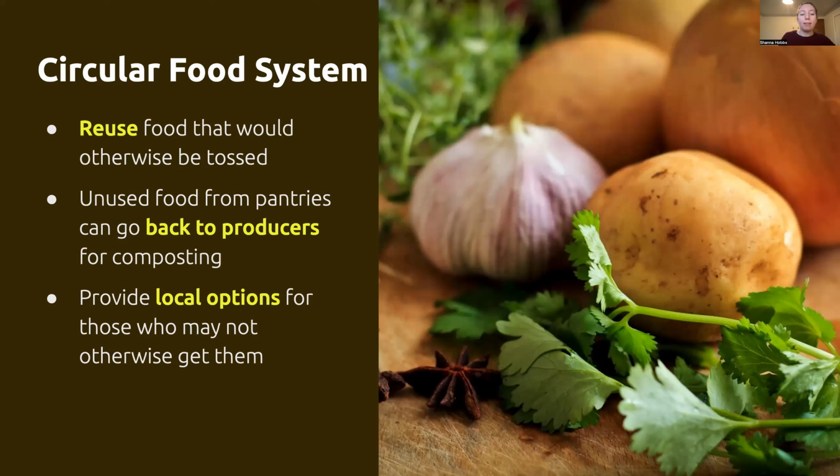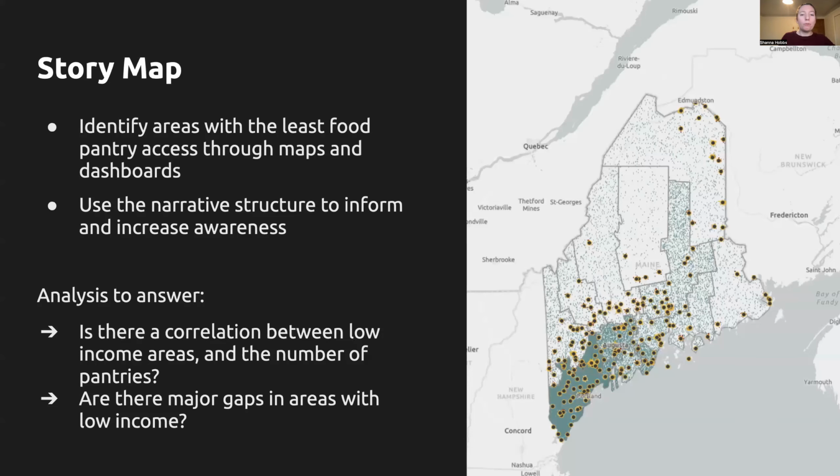not otherwise have access. So for this project, I decided to create a story map, which has interactive maps and dashboards and provides a narrative structure that could serve as an educational piece. And there were two main questions I was really driving towards. That was if there's a correlation between low-income areas and the number of food pantries, and if there were major gaps, particularly in low-income areas.